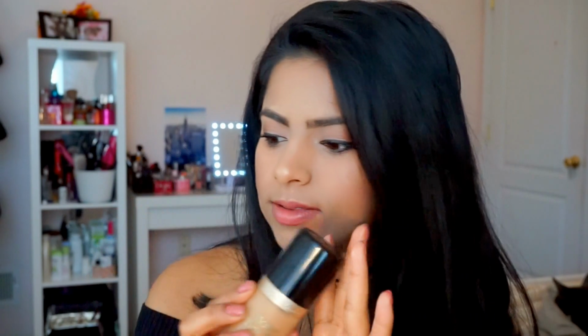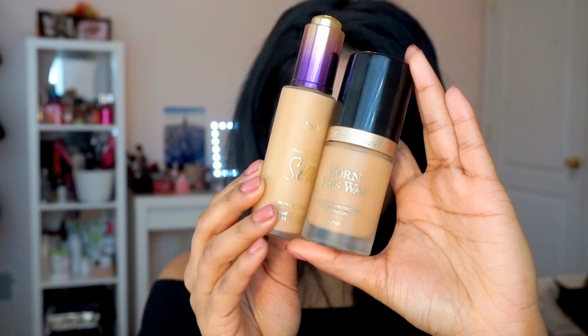And my personal favorites, I have 2 that I had to mention, especially for 2016: the Too Faced Born This Way foundation, as well as the Tarte Rainforest of the Sea foundation. I don't combine these 2, I use them separately. If I want really full high-end coverage, I would definitely go to the Too Faced Born This Way foundation. I'm in the shade Warm Beige, and this foundation provides amazing coverage, if you want flawless, almost porcelain-like coverage on your skin.